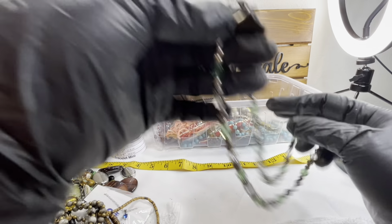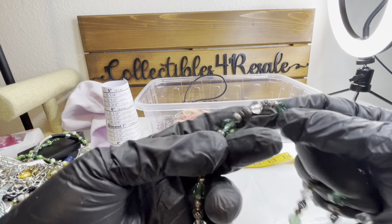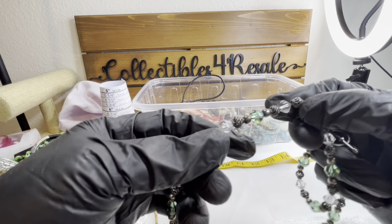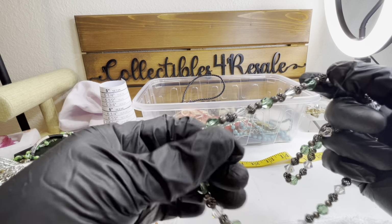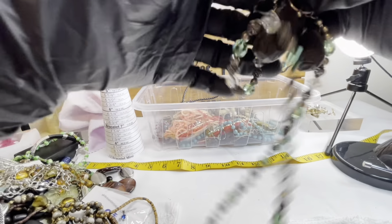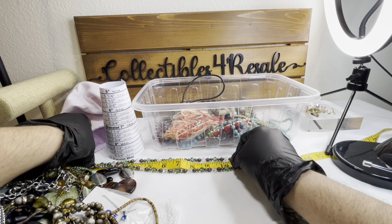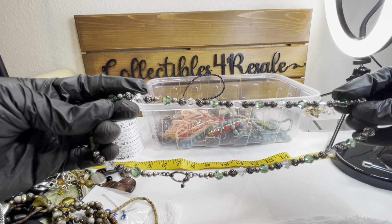I like this. It's got the lifesaver closure. Got the green clear beads, little silver spacers in between the beads, these little filigree designed spacers. So let's see. This one feels like good quality. Measures 11, so about 22 inches. So I would do 5 on this. This is really pretty.